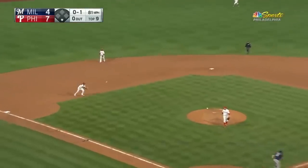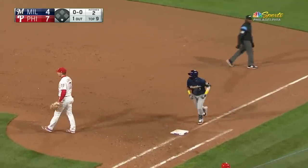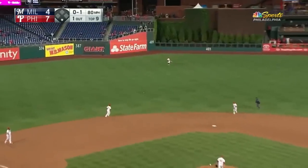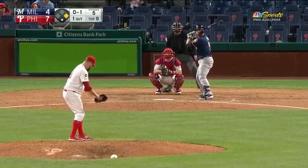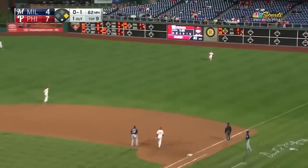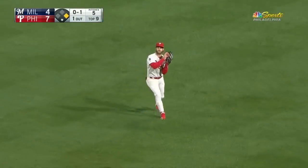Over to left side. Michael gets the big hop. And from the mound throws to first. 1 out here in the 9th inning. There's a base hit for Aguilar. Out to shallow right field. Harper is there. 2 outs.